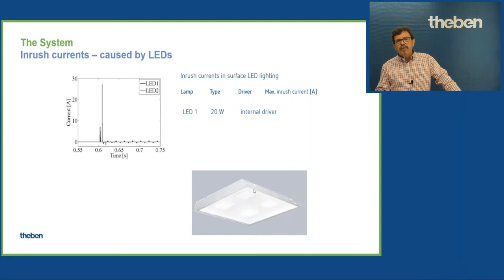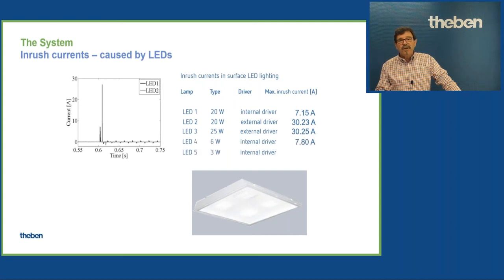This is equipped with, let's say, drivers. Sometimes they are inbuilt here in the panel. Some of them are external drivers. And you discover here even 20 watts of these lights create about 7.15 amps of inrush. With the external driver, you discover such like that. I'm not kidding you. This is reality, yeah. Just to share these values.